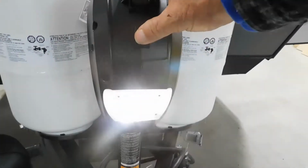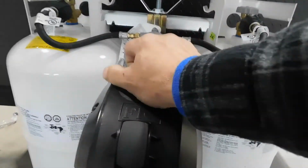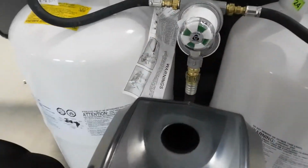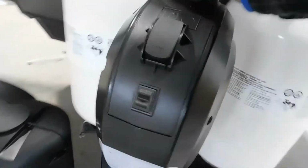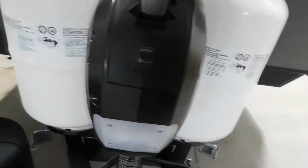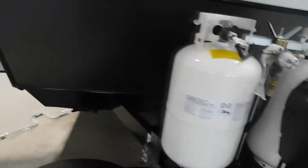That way somebody can keep an eye on when the unit's level. Now you do have a night docking light on this. And you do have up top here a manual override should you lose power. Hook that little crank right there in there, you can hand crank this up or down. Speaking of power, when you arrive, check your battery terminals, make sure that they are nice and tight. When we're going down the road, you want to make sure those stay taut.